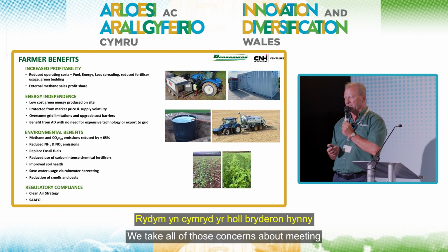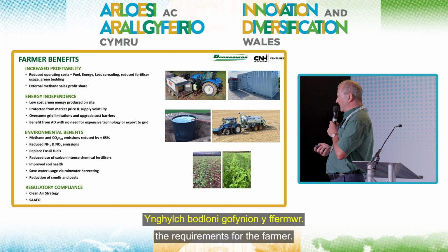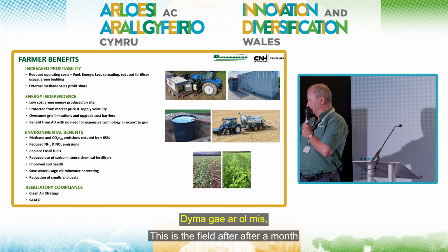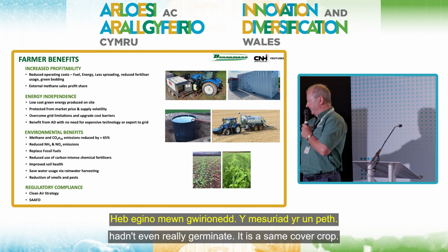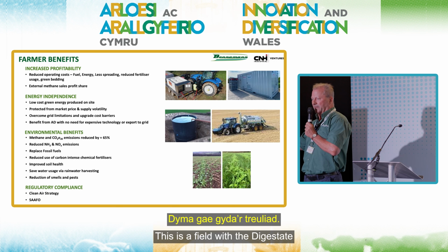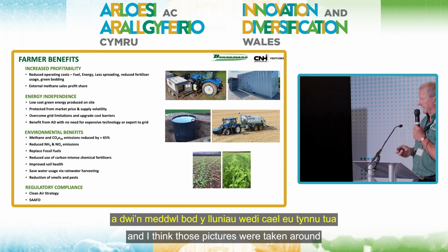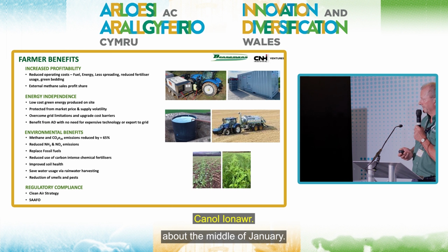We take all of those concerns about meeting the requirements for the farmer. I should say this is 2 fields seeded at the same time. This is the field after a month, hadn't even really germinated. It's the same cover crop. This is a field with the digestate, okay? Both seeded on the 5th of November, and I think those pictures were taken around the middle of January.